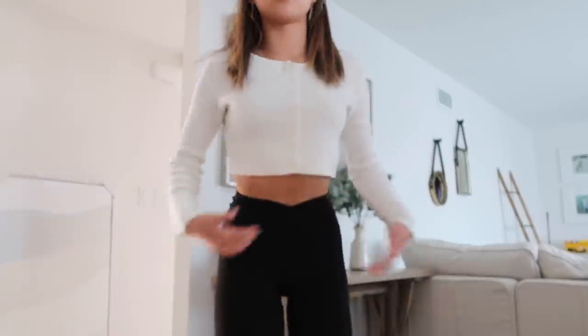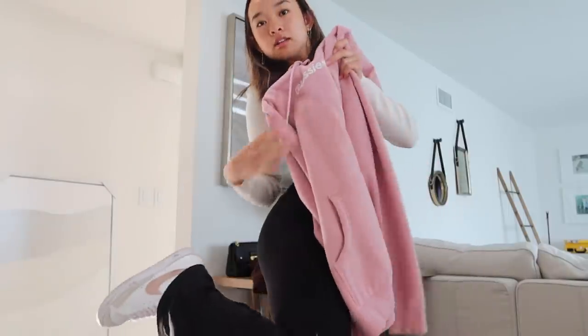I wanted to wear a cropped shirt so that I could show the waistband. And then for shoes, I don't know if you can see, but I'm wearing my Nike blazers. They have the pink swoosh. I'm also gonna pack my Glossier hoodie, this pink one, just in case I get cold. And it sort of matches my shoes. So yeah, there's the fit for today.